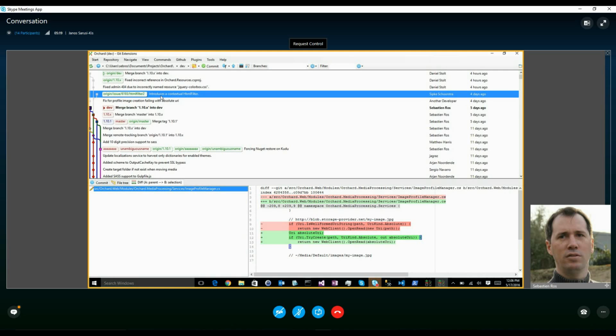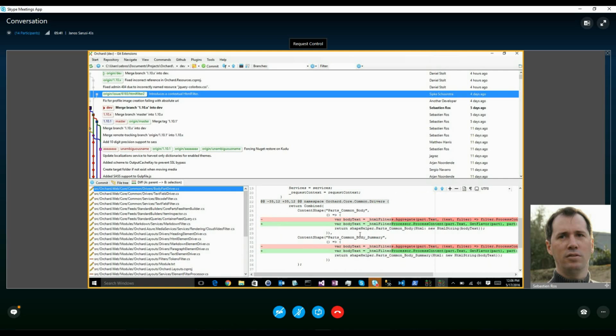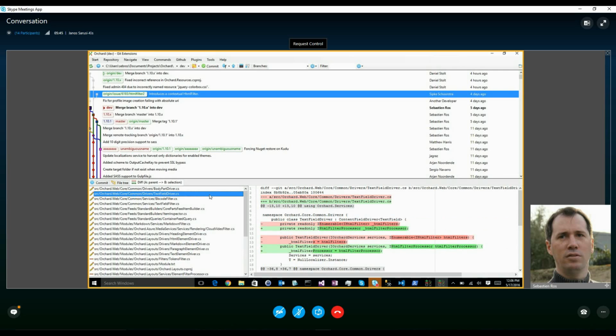This one is a new branch from Sipke, who's working on HTML filters, because there is a conflict between the HTML filters in dynamic forms and body or layouts. So he's trying to refactor that by having the same pipeline, I assume. We'll see how it goes. Is it done, Sipke? Yeah, it's a lot of files.